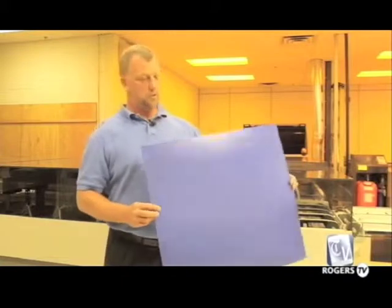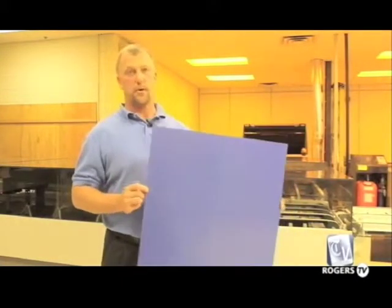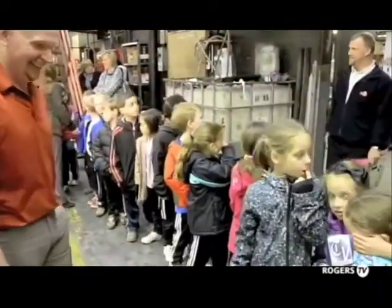Here we are in pre-press. This is the department that prints the film right from the newsroom to our plates. This is the plates that we use. It's a blank plate. We use those to print right from the newsroom onto those plates that later go onto the press. Now we are here in the press room.